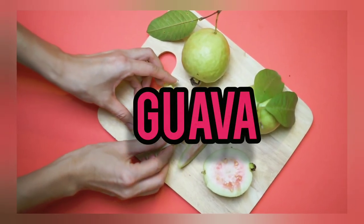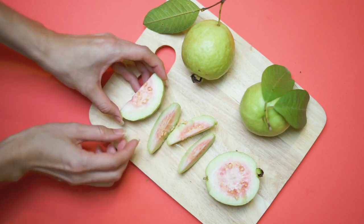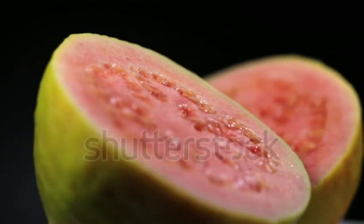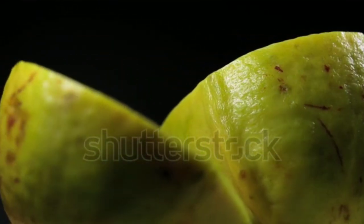Guava's distinctive taste and aroma makes this fruit an absolute treat for the taste buds. But that's not all. Guava is rich in vitamin A, C, and dietary fiber, making it an excellent choice for strengthening the immune system and promoting healthy digestion.